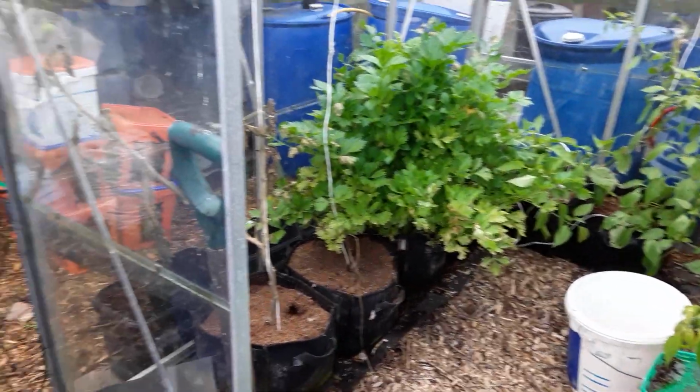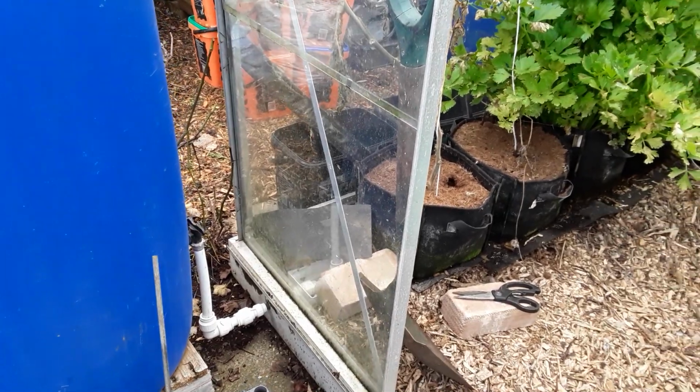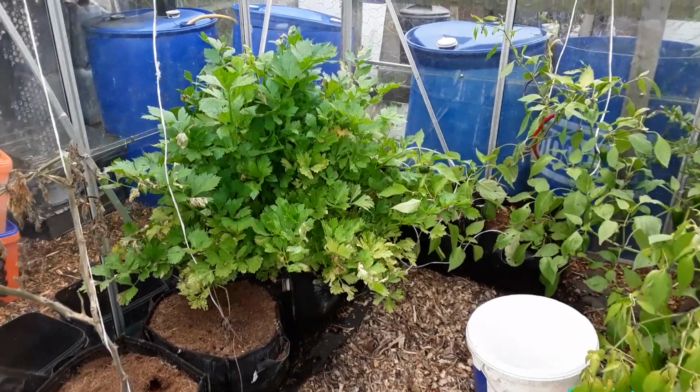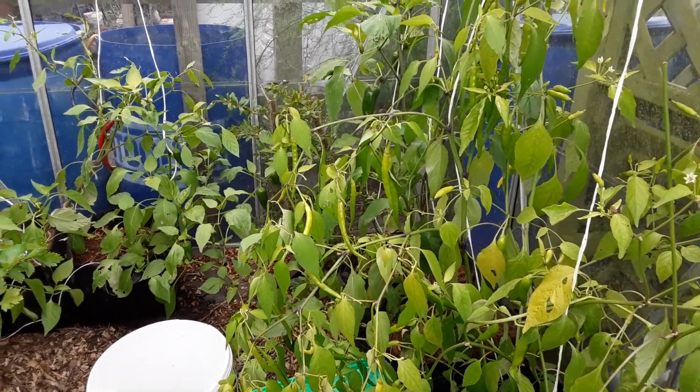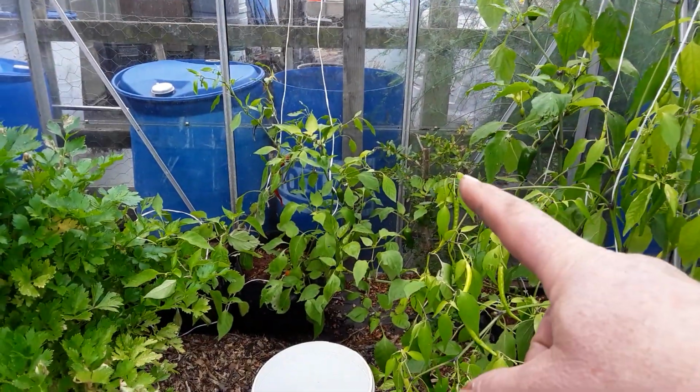The gravity fed rainwater guttering system has worked well. We'll have to reconsider what we actually plant in here next year. It got rather dark with the grapevine and the pomegranate bush.